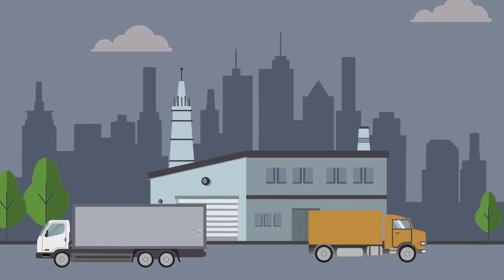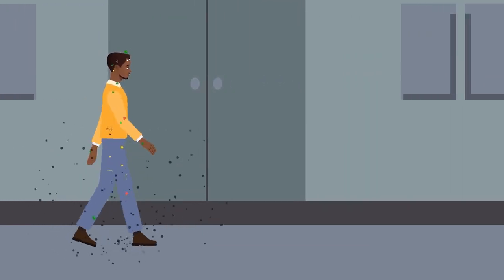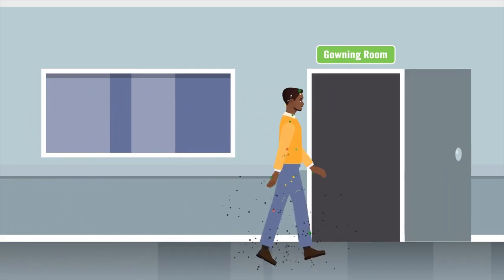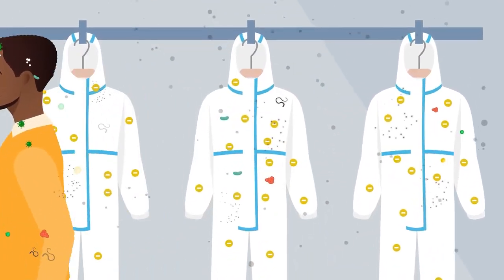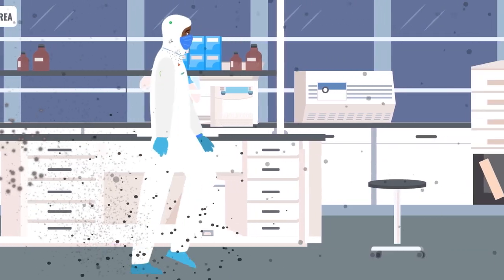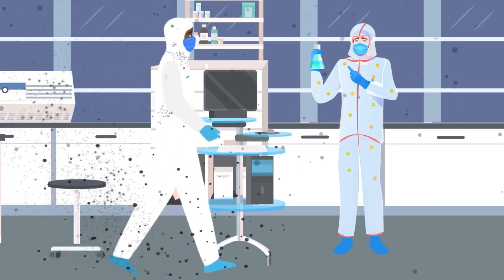Every day, contaminants enter facilities, unseen and unnoticed. A person carrying electrostatically charged contaminants walks into a high-precision manufacturing space, unknowingly introducing risk. Even during the gowning process, these electrostatically charged contaminants cling to surfaces and clothing, remaining active and mobile. As the person moves through the clean room, particles disperse into the air, compromising the clean environment.